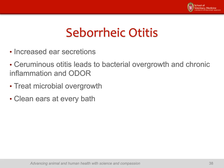One of the things you're going to have to determine is how aggressive you need to go with working these dogs up. And actually in our next webinar, which is coming up shortly, we're going to be talking about otitis. But your treatment of the microbial overgrowth will be based on your cytology, which you can do at point of care. Do you have yeast? Do you have rods, which are a type of bacteria, or cocci?